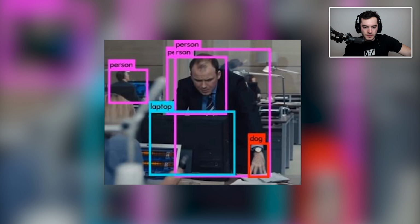Cute dog. Person, laptop, person, dog. It has 4 things. It can't be wrong. Looks like a 4-legged animal, and that's the dog's face, obviously. It's trying, okay? I don't actually know what this is. This is some sort of new Google or Microsoft test that they're doing where it tries to recognize what's in the photo. It may as well be a dog.